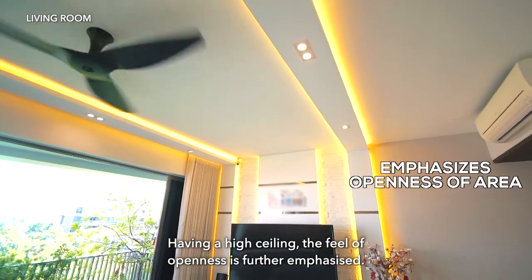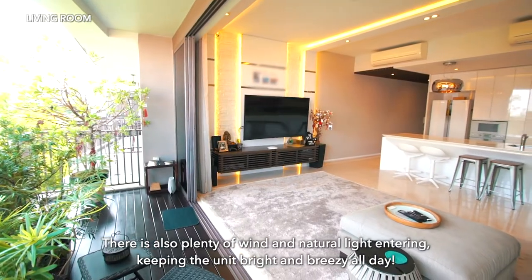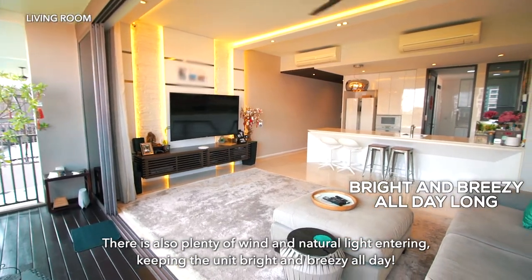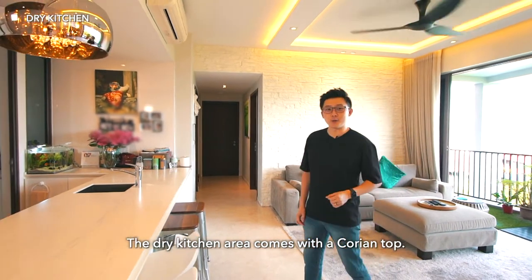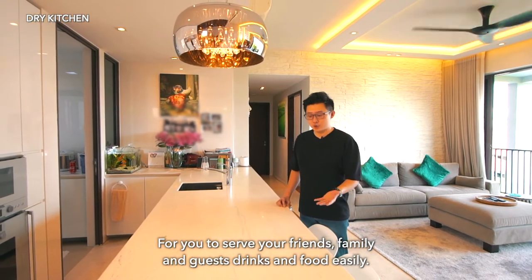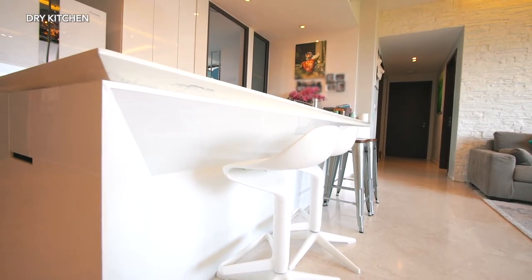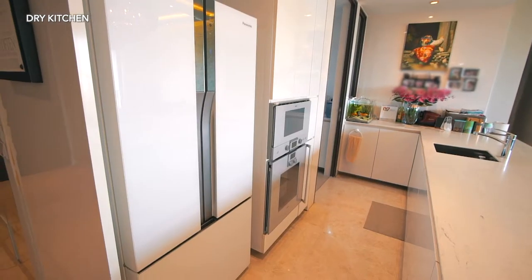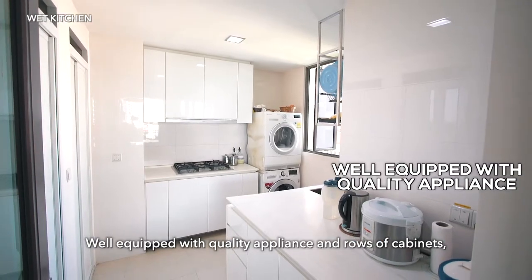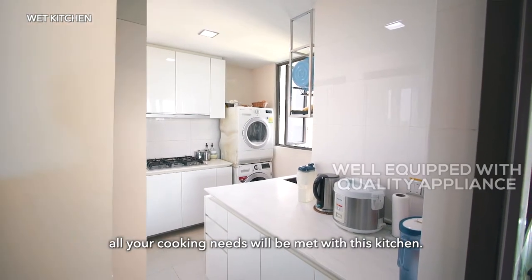Having a high ceiling, the feel of openness is further emphasized. There is also plenty of wind and natural light entering, keeping the unit bright and breezy all day. The dry kitchen area comes with a Korean top. This doubles as a dining area for you to serve your friends, family, guests, drinks and food easily. Well equipped with quality appliances and rows of cabinets, all your cooking needs will be met with this kitchen.